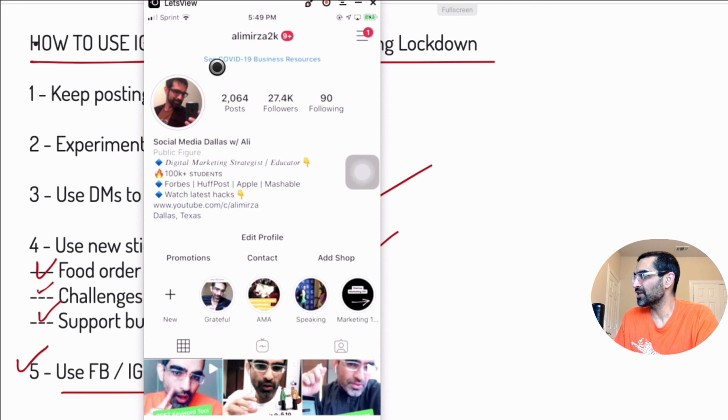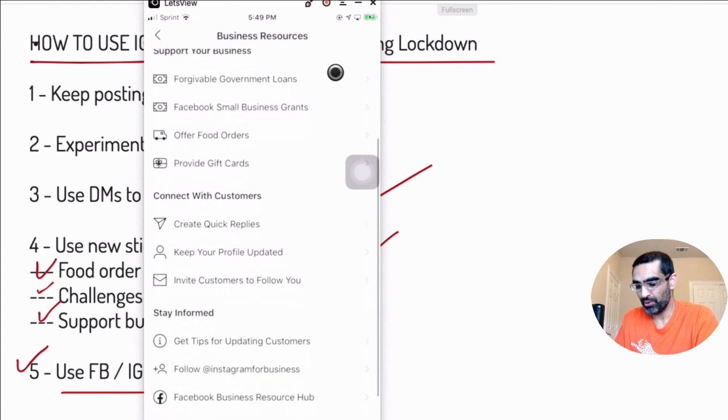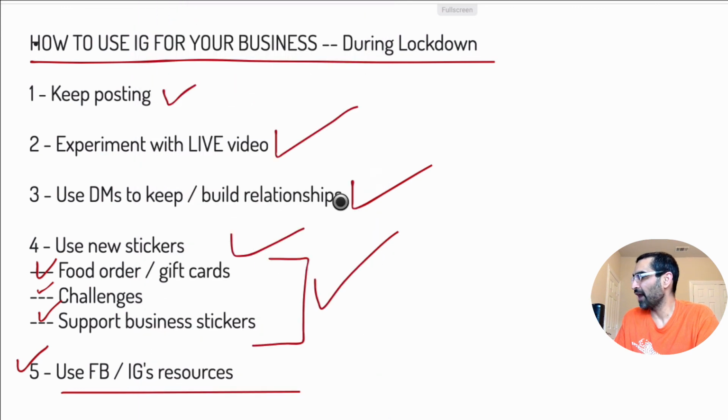And for Instagram, if you go on the top of your Instagram account, here is one right here. See the business resources. If you click on those, it will open up. There are different documents that you can read, different tips for updating consumers. So in addition to what we covered in the video today, these 5 different tactics that you can use to grow your Instagram during the lockdown, you can also look at the resources that Instagram and Facebook have, so you can continue thriving and building your business on platforms like Facebook and Instagram.